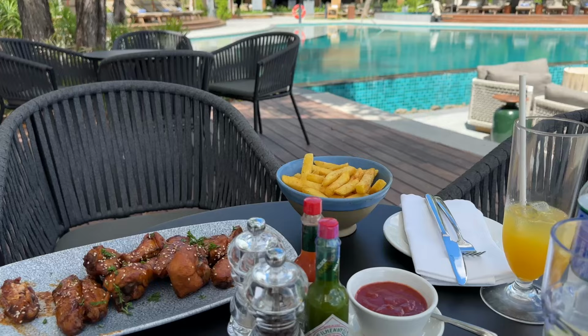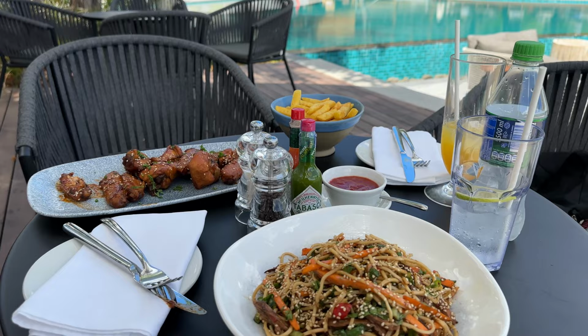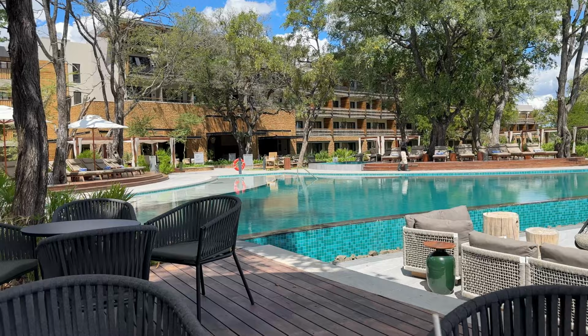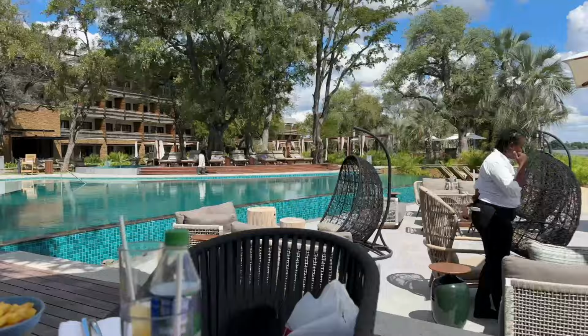So guys, now we are back from the cheetahs in Zimbabwe, now back to the hotel. They're going to freshen up and then we take lunch, and the rest of the day we'll just be chilling. So here is our lunch. I got this salad, chicken wings. She got chicken wings and the fries. And here is the view, our favorite place to have lunch, with the Zambezi in front of us.